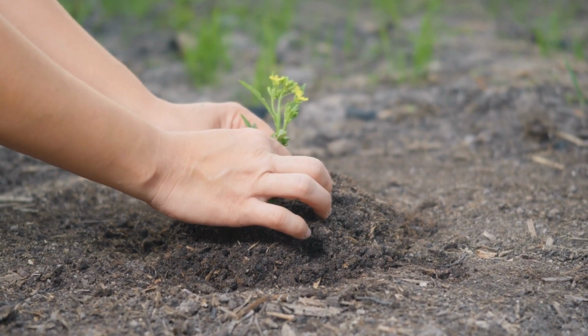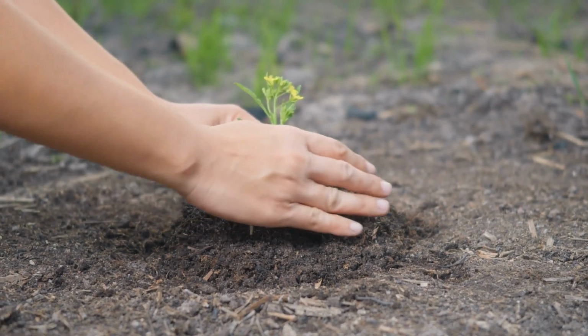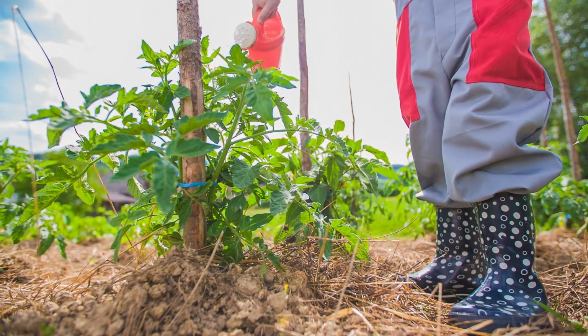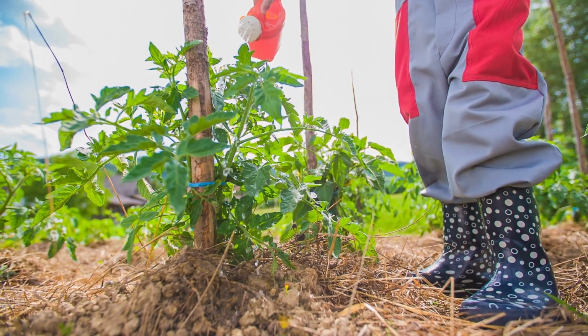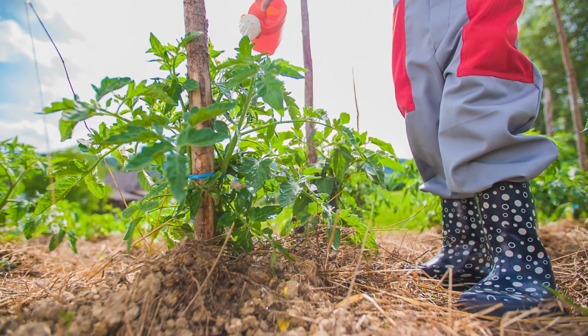4. Soil improvement. Organic mulches, such as wood chips, straw, or compost, gradually break down and enrich the soil as they decompose. They contribute organic matter, improving soil structure, water-holding capacity, and nutrient content. The decomposition process also encourages beneficial microbial activity in the soil.